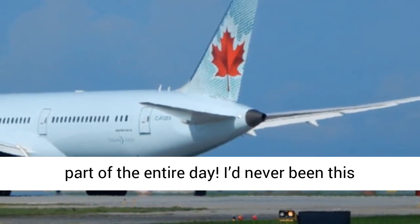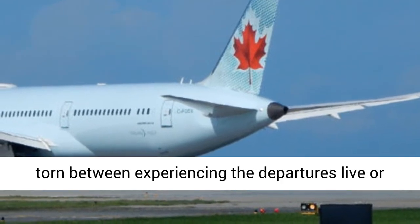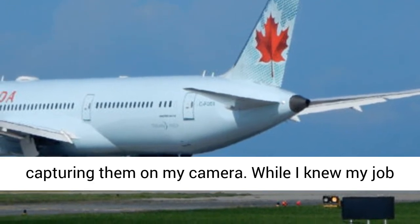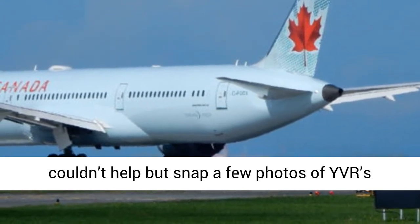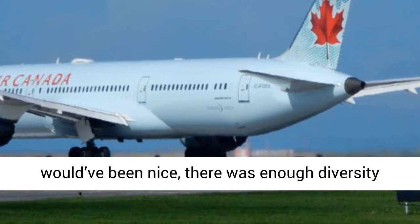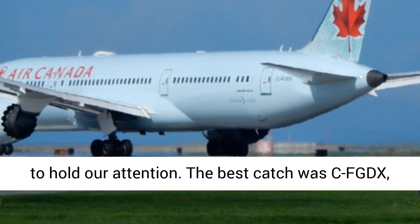This was possibly the coolest part of the entire day. I'd never been this close to an active runway before. Once again, I was torn between experiencing the departures live or capturing them on my camera. While I knew my job was to capture the Red Arrows' arrival, I couldn't help but snap a few photos of YVR's midday traffic. While the Queen and Super Jumbo would have been nice, there was enough diversity to hold our attention.